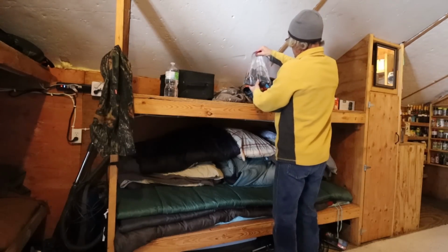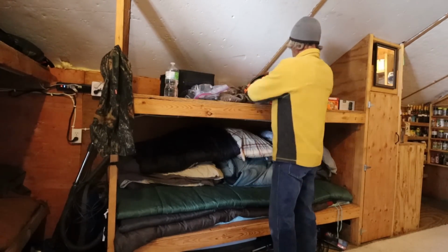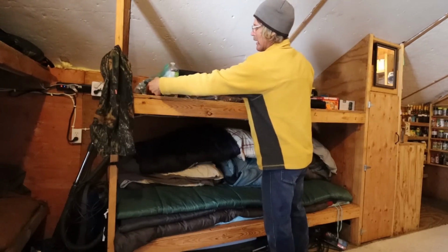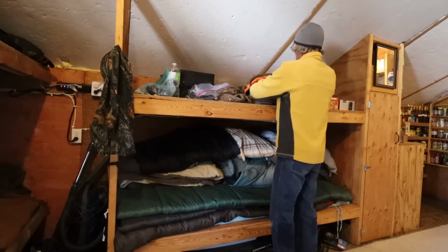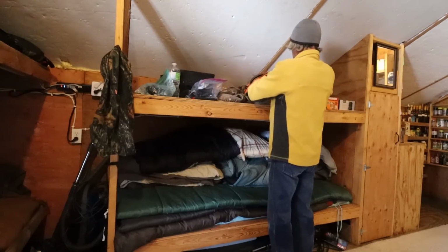In this bag here, I've got camera batteries and chargers. A whole separate camera and chargers. This is my handy cam, but I usually bring that along just in case. This is a charger for my phone in case we didn't have power here.